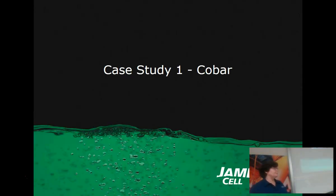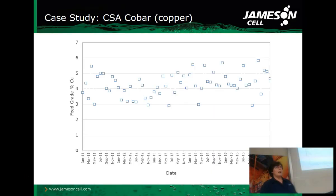So let's quickly go through a couple of case studies where this flow sheet has been employed. I don't know if any of you have been to Cobar, but it's at Cobar in New South Wales. It's a small operation, but an underground mine with very high grade feed. And if you look at this chart, it just shows the average monthly head grade over a couple of years, and you'll see it varies from 3 to 6, and that's a monthly average. So you can imagine the daily average, it can go from 2 to 10.